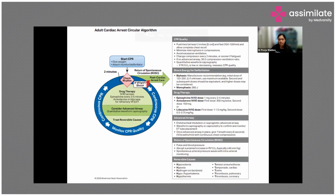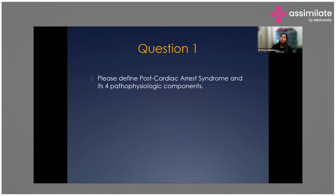This is then again the algorithm, in which continuous CPR, which we already know, is very important. You have to push hard, push fast, minimize interruption within the compressions, avoid excessive ventilation, change compressor every 2 minutes. If there is no advanced airway, then you have to use a 30:2 compression-ventilation ratio. This is all for your revision. We're not going to put much effort on this. Next. So now here comes the question.